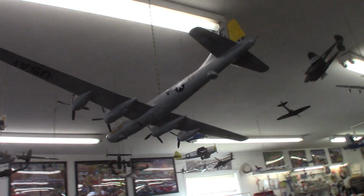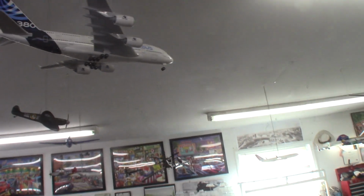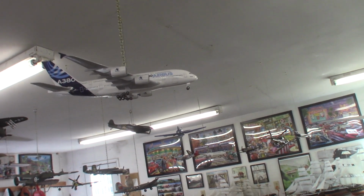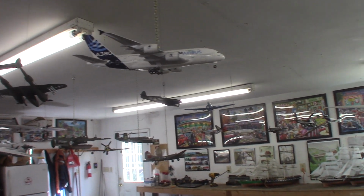There's all my fighters. There's the rest of them here. Got them all done. Here's the biggest plane they got right now in the sky. Commercially, it's an Airbus 380. It's a crazy plane. By that I mean they quit making it. They only made it for about 10 years, but they're all over the place.